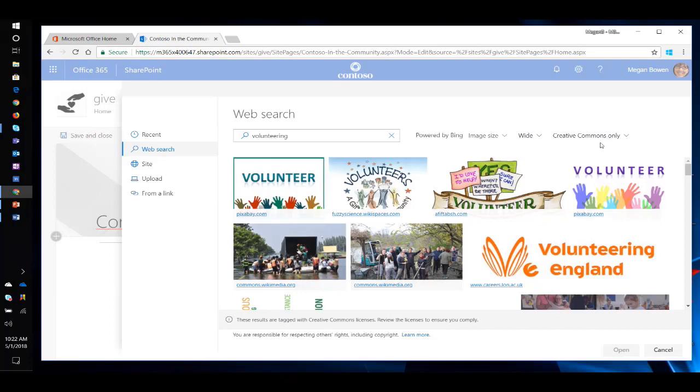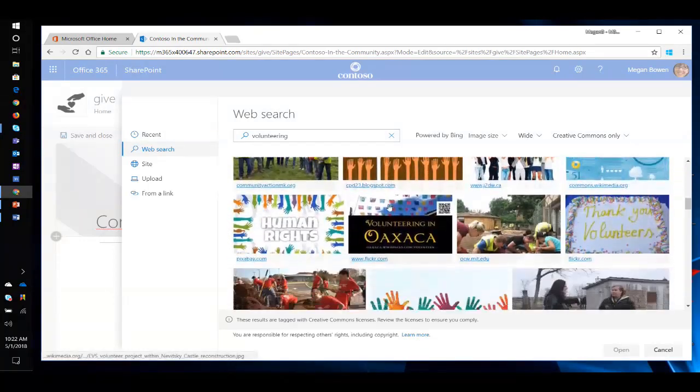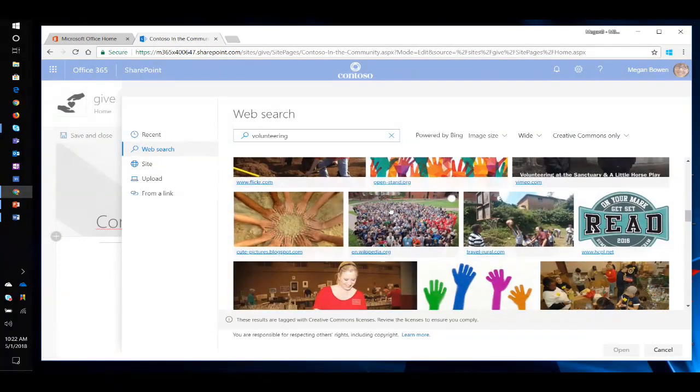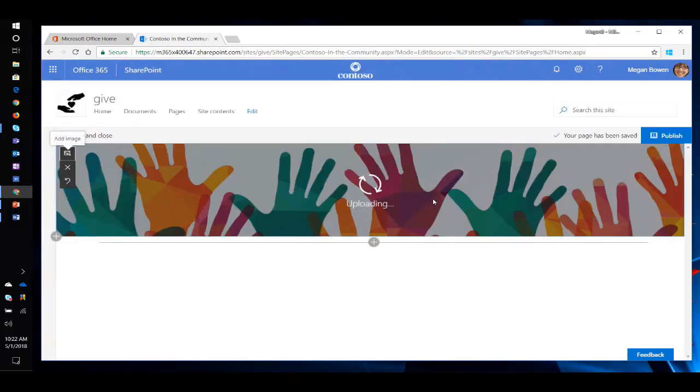We're also defaulting to images that are tagged with Creative Commons. So I know that if I pick an image through here, I'm going to get something that is okay for me to use, right? Although if I know there's other content that I can use, then I can pivot to all. In this case, I think this image is pretty cool. We'll go ahead and bring this in.